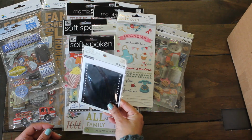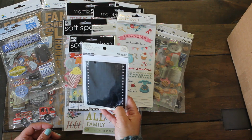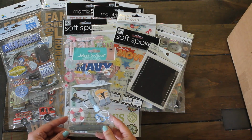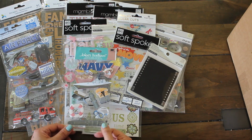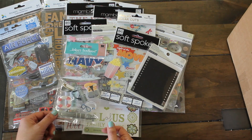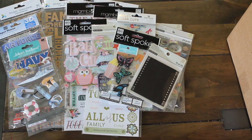Oh, I love this. What is this? They look like film strips. I was trying to figure out if it was a sticker. They are stickers. That's cool. That is super cool. Going to definitely use that. We have the Navy, and I know someone whose dad used to serve in the Navy. So I'm going to be probably sending this to Joanne's. Her mom loves to scrapbook as well, so maybe she'll want to make something with that. We'll see. Oh, butterflies. I love that.